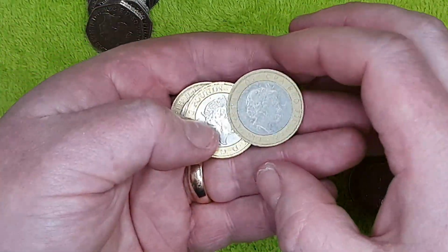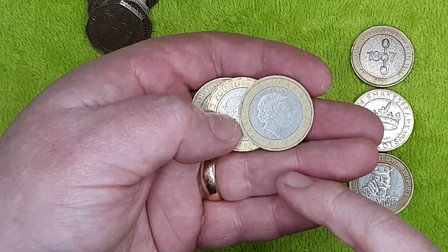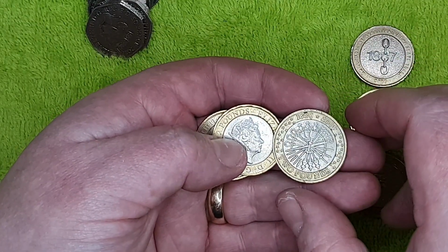Okay, right, next one up. It might be similar to this one. You know, this one doesn't say £2 on the bottom. Okay, what's that one? That one is the Guy Fawkes Gunpowder Plot.